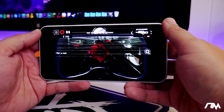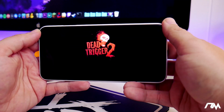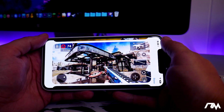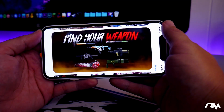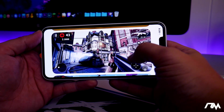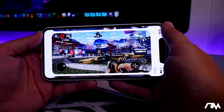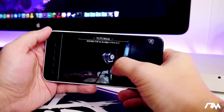So I'll just show you guys the trailer and some of the screenshots. But like I said, this is a very, very fun zombie game where you have weapons, you upgrade them, and you basically are in a first-person shooter and you're killing zombies. Really quite fun game. Sorry I couldn't show you the gameplay, but it's worth taking a look at. Dead Trigger 2.